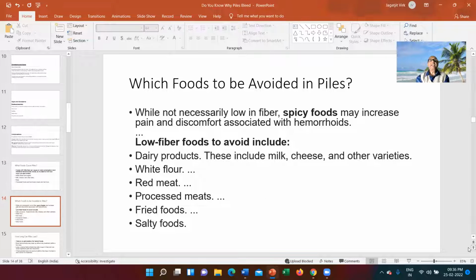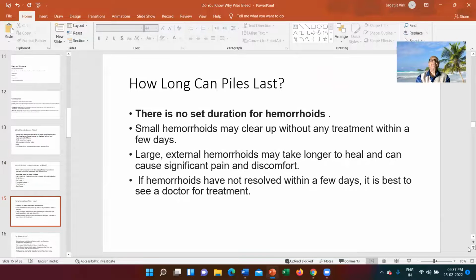Which foods should be avoided in piles? While not necessarily low in fiber, spicy foods may increase pain and discomfort associated with hemorrhoids. Low fiber foods to avoid include dairy products. These include milk, cheese, and other varieties, white flour, red meat, processed meats, fried foods, salty foods. All these should be avoided.